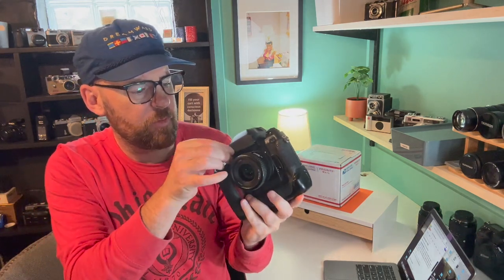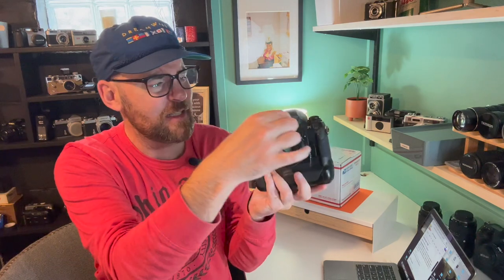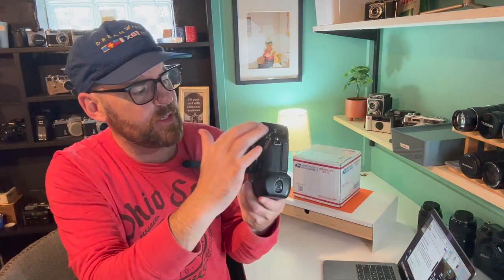Worse still for weight and size is my Nikon F5. Oh, I've got a bit of tape on the Nikon. Do you guys do that? I tend to tape up the brand and the design.